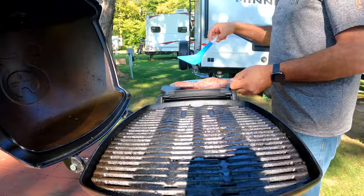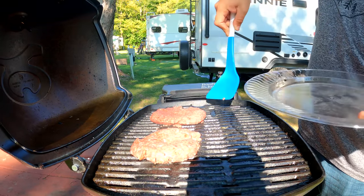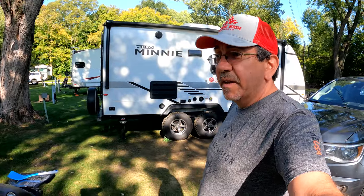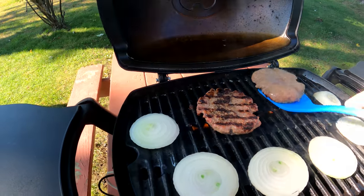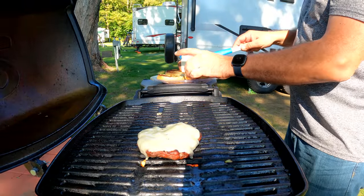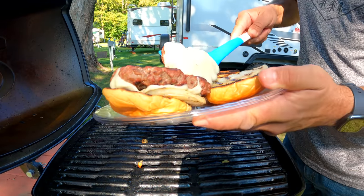We're gonna make some venison burgers. That's actually the venison hamburger meat we got from our friends from Tampa, and you know, the ranch in Dade City. That looks good. Cheers.